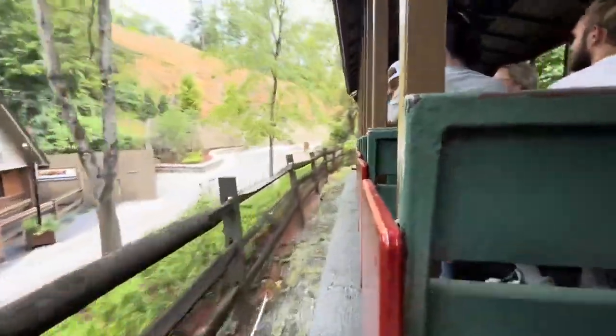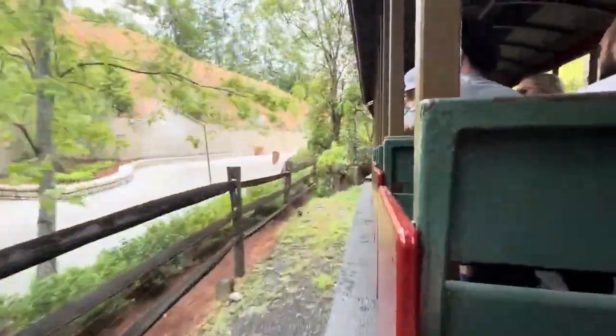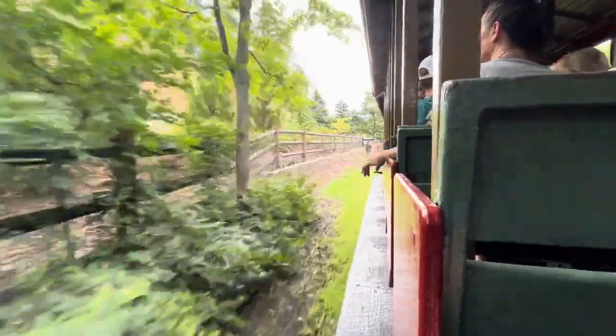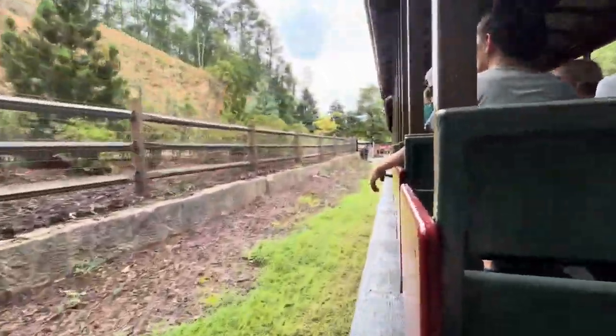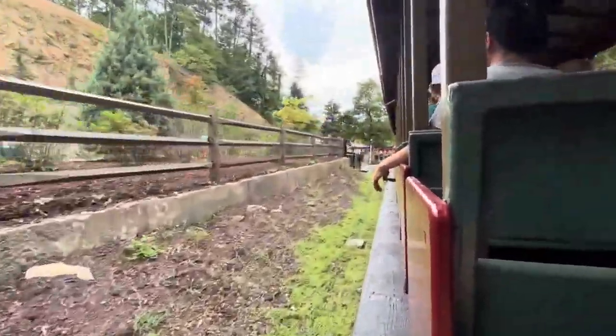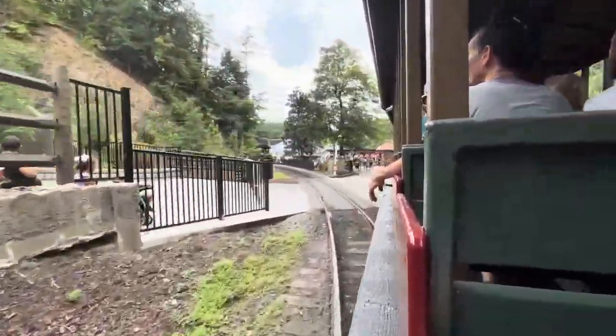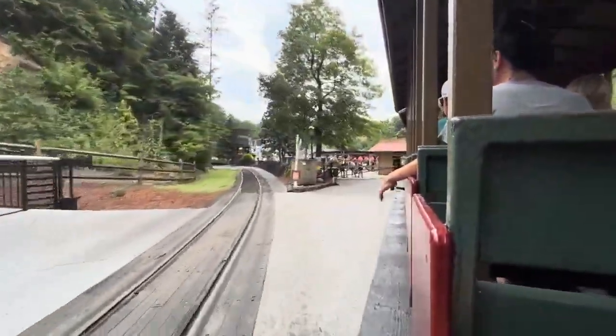Now that we are coming back to the main crossing in town, let's not forget these nice folks. Remember that big howdy when we left? Let's give it to them again on the count of 3. 1, 2, 3. Howdy. Let's try that one more time. 1, 2, 3. Howdy.